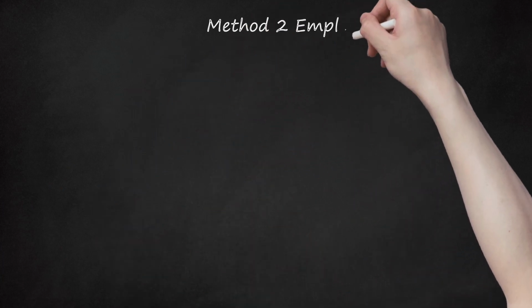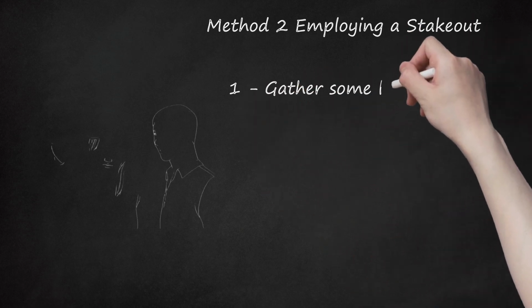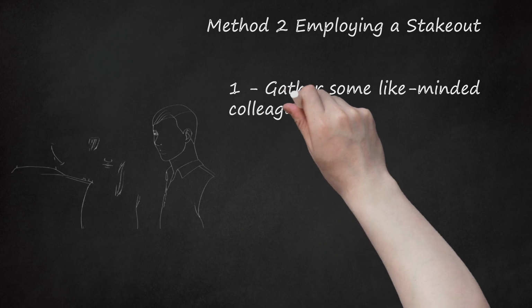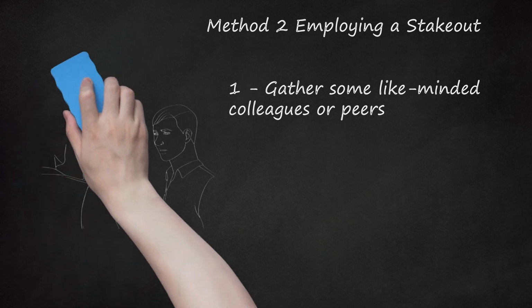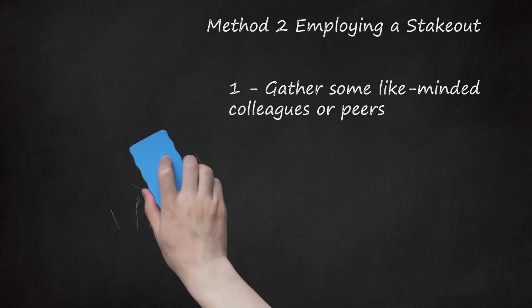Method 2. Employing a stakeout. 1. Gather some like-minded colleagues or peers. You're going to need more than one person to stage a stakeout, as you can't hang out in the lunchroom all the time. Therefore, talk to some of your friends at work, and make an agreement to cover the lunchroom, meaning that you stagger lunches so that one of you is in there at all during lunch.